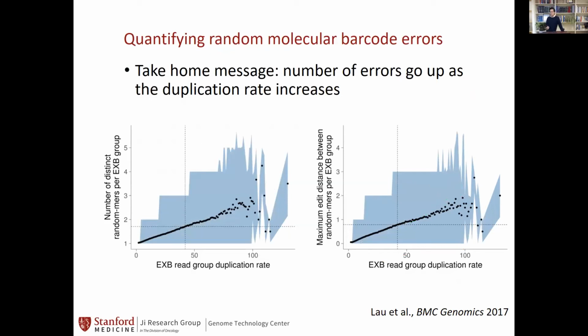What I've shown on the right-hand side is the edit distance of these randomer sequences that have errors in them, to check what the actual distance between these barcodes is. And what we see is that while the average is quite modest, there's a very high standard deviation in these sequences. For some of them, the average is 1 edit distance between randomer sequences, which is not bad, but there are a very substantial number of sequences that have 2 or 3 errors. What that means is that this is very, very difficult to correct with downstream heuristic metrics, whereas these were all picked up by the EXP sequences.